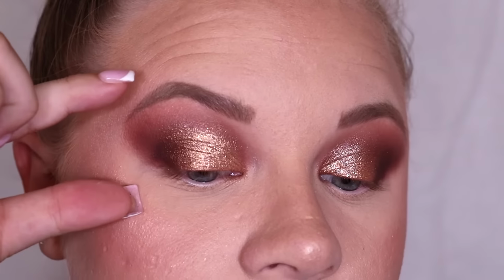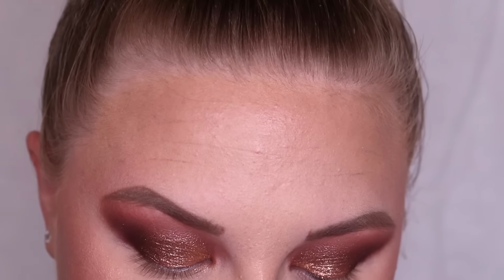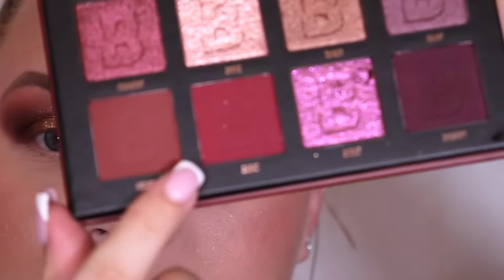I'm going to go in with the berry tones on my lower lash line. I wanted to keep the lid to the chocolatey tone. So firstly, I'm going to go in with Shiraz, which is this one here.